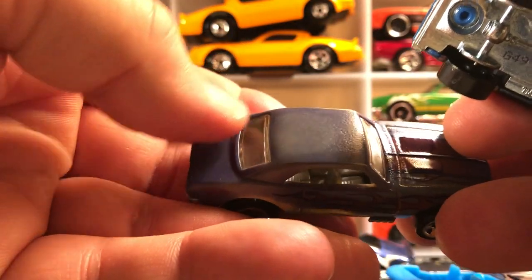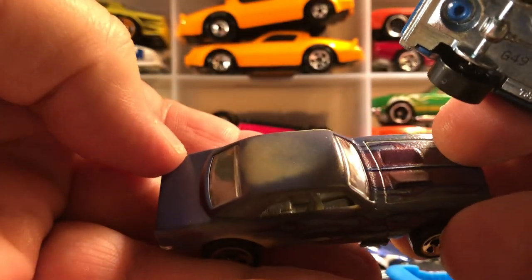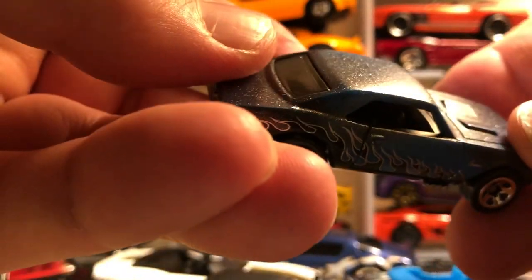So I don't know if you could tell, but I think the heat from pushing my thumb on there changes this a little bit. I don't know if you can tell from that. It did slightly, a little bit.